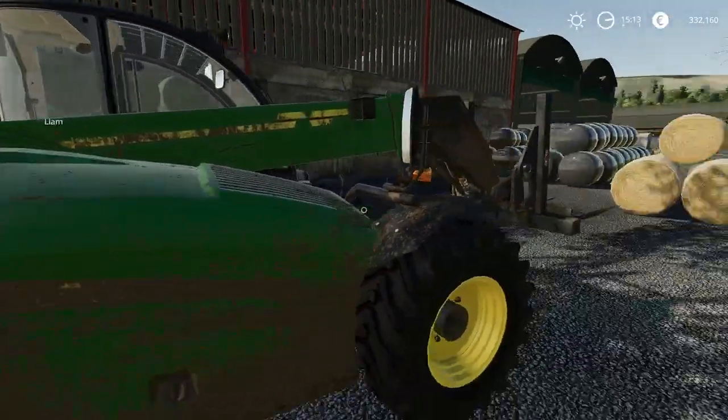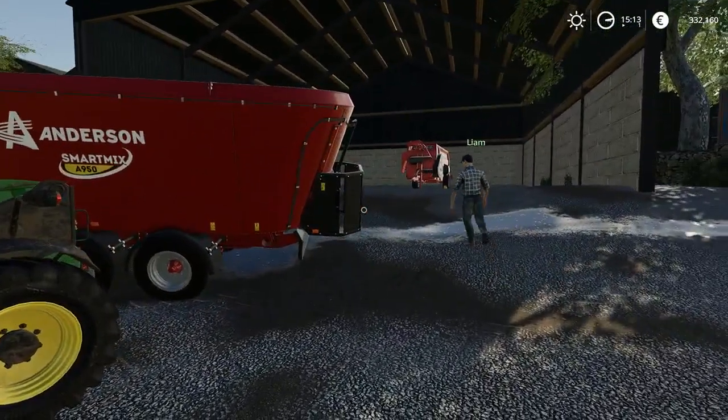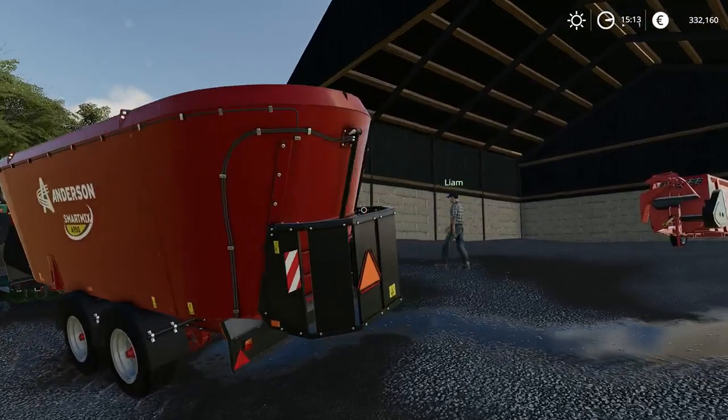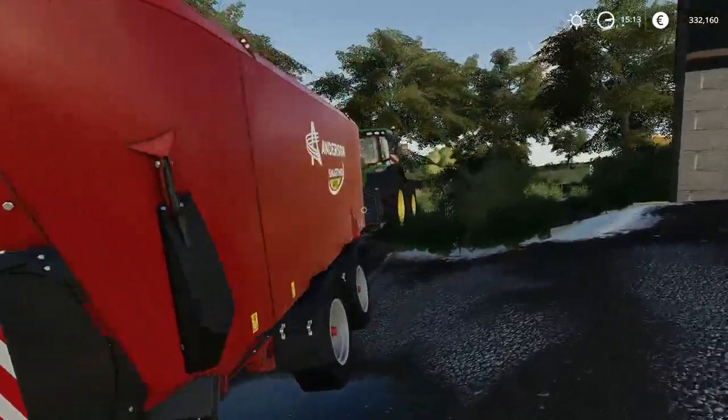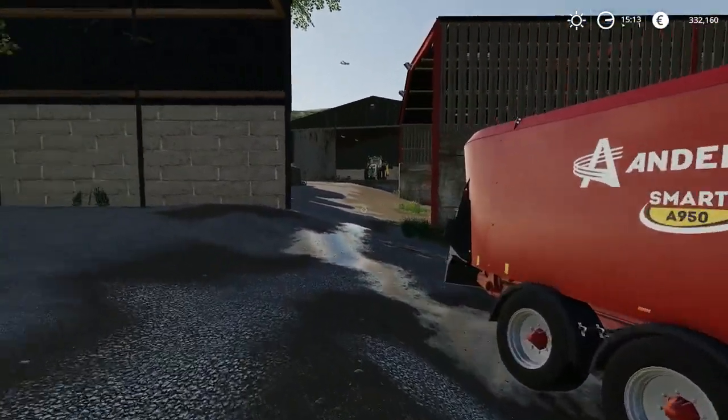So, how big is that mixer? I can't remember rightly how big this one is. This is one of the bigger ones he got, actually. It is, yeah. I think the tag said 28,000 liters or something on the front. I'm not familiar with liters either. We don't use that type of measurement.